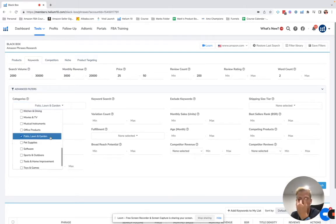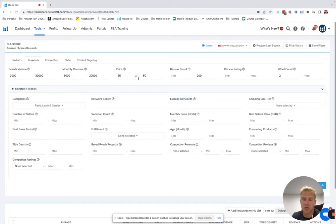And you know what I like about doing just one category at a time is you get a lot more specific into that category. Instead of just marking all of them, you're looking at so many products at once. But it's just a little bit more fun to do one by one. And then who knows, what if you just click that, and then you change a couple of these numbers, then you get even more different keywords.